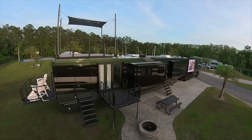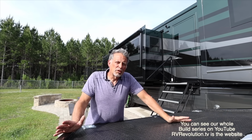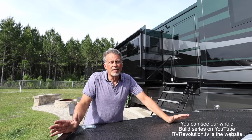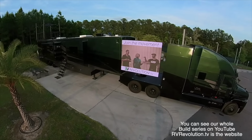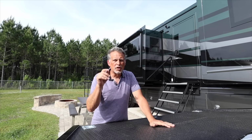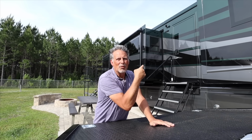Our 2024 Spacecraft trailer is 54 feet long. We are a little over 45,270 pounds of dry weight, and we're running close to 47,500 pounds with everything that we have on it currently. It's being towed by a 2019 Mack Anthem with 500,000 miles on it. As far as the truck goes, we'll cover that later in some additional videos, but for today, you want to see what the inside is like.